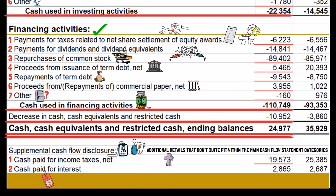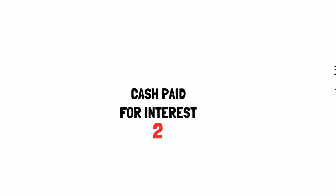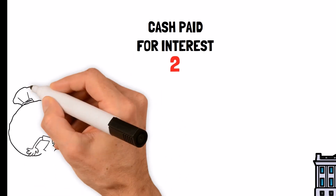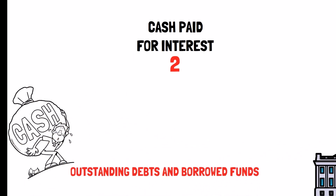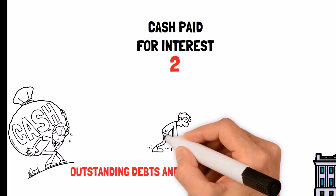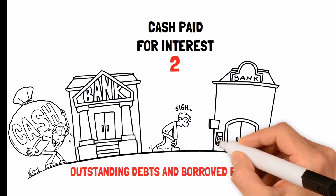Cash paid for interest, the price of borrowed prosperity. Cash paid for interest reflects the total amount a company pays on outstanding debts and borrowed funds. This metric offers a glimpse into the cost of financing and the impact of debt on a company's cash flow.